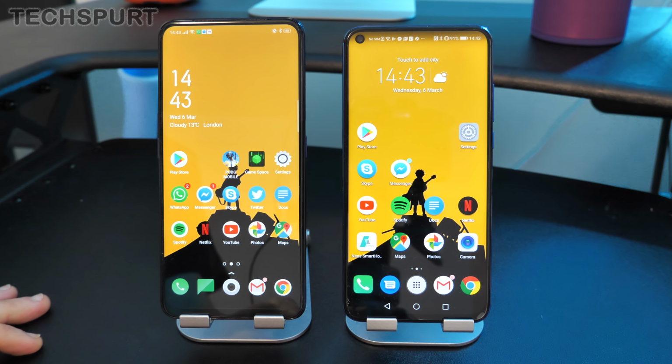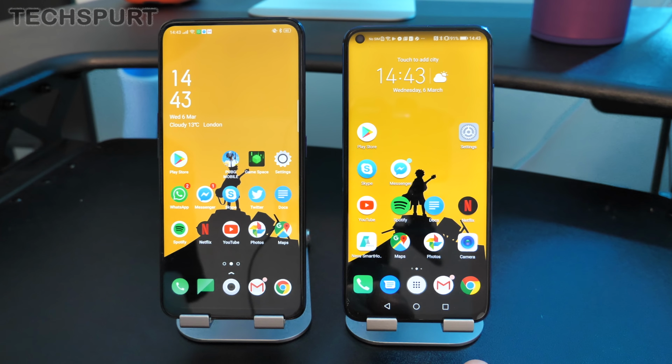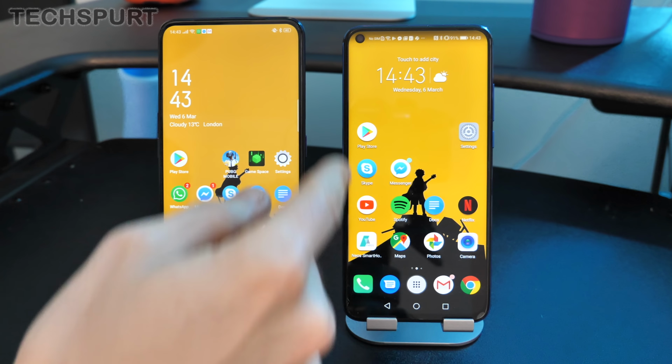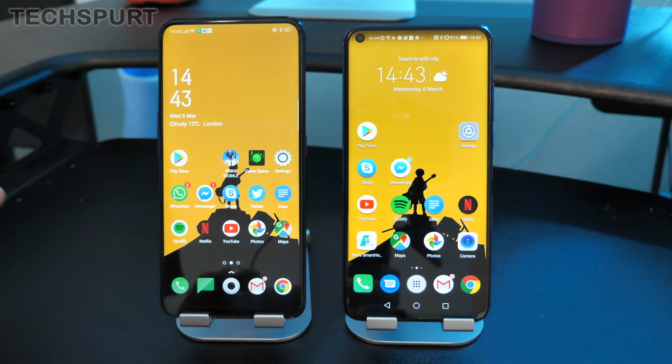Now first of all, as you can see here, there is a little bit of a size difference if you stick them side by side. The Honor View 20 is the more compact of the two at just 6.4 inches, although that's helped along by the fact that its screen stretches almost to the very edges of this handset, helped along of course by the fact you've got that pinhole camera rather than a big fat notch or anything like that.